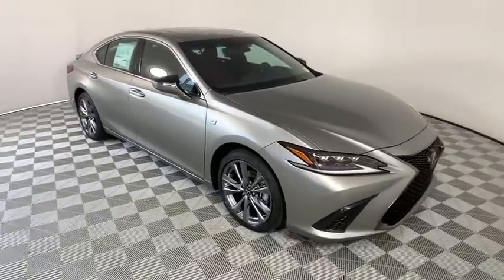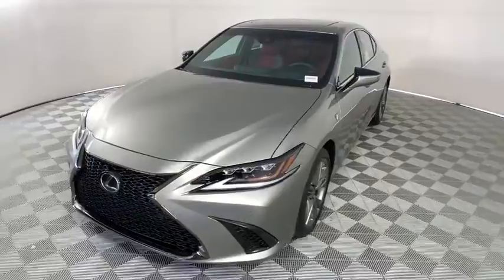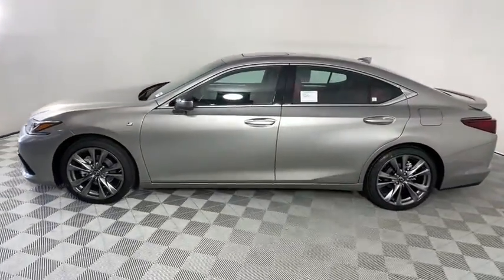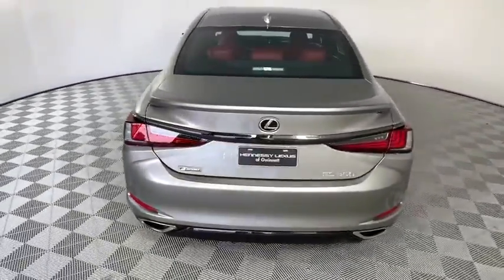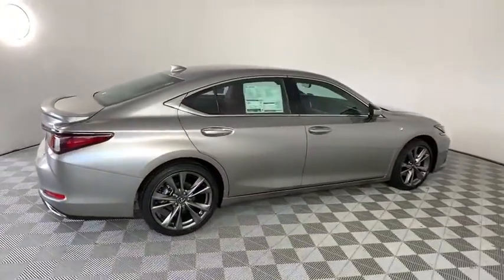Take a ride in the 2020 Lexus ES. Lexus has sold the ES family of vehicles since 1989 as its mid-size luxury sedan line. The ES series has become the best-selling sedan for Lexus and is known for its emphasis on interior amenities. Here are some of this vehicle's great options.